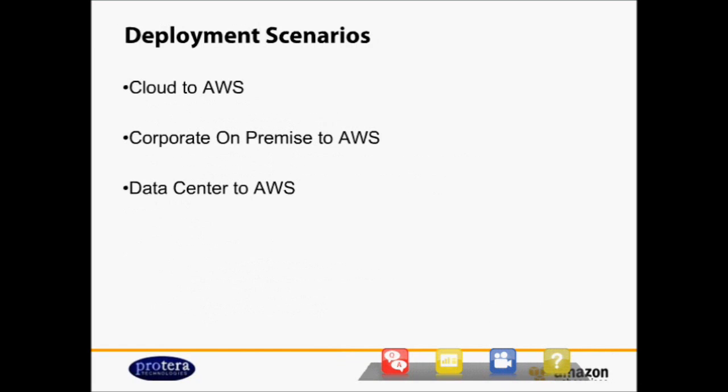So just circling back on one of our previous slides, the idea is, how can you deploy AWS? How can you hook it up? We've seen all these scenarios where you have another cloud provider connecting to AWS. You have corporate on-premise to AWS, and you also have outsourced data centers to AWS. So all these are in use, and some of the options we'll utilize for networking to connect might be different, yet they all work. They've all worked and been tested.